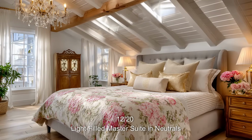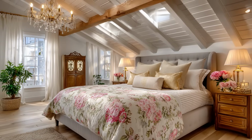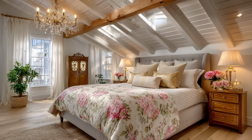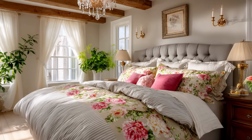A serene master suite awakens in morning light. Sheer drapes drift over tall windows, while a dove-gray bed sits layered in lace and linen. A crystal chandelier casts subtle glimmers across whitewashed walls and weathered beams. A gentle breeze carries floral scents into this tender, light-filled retreat.